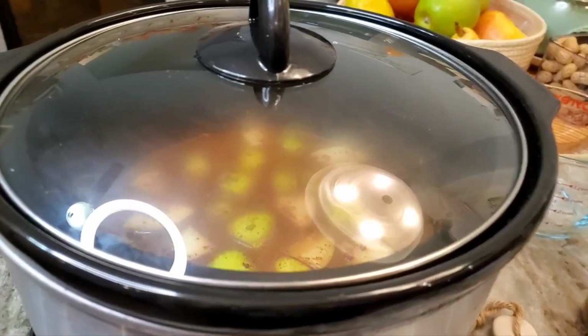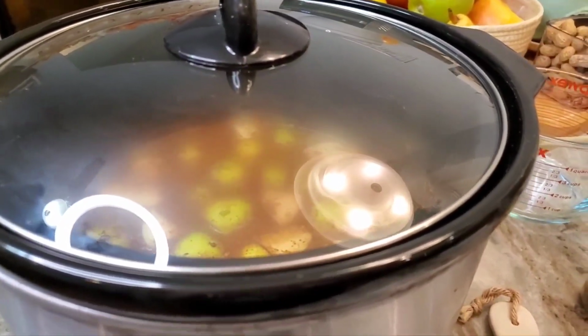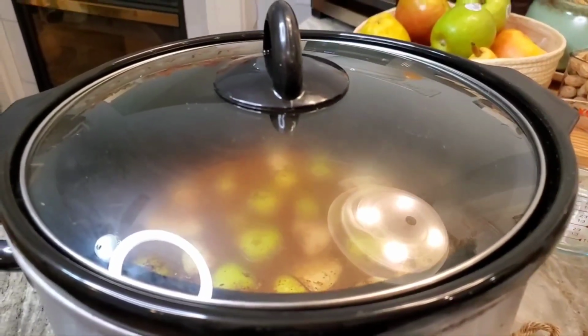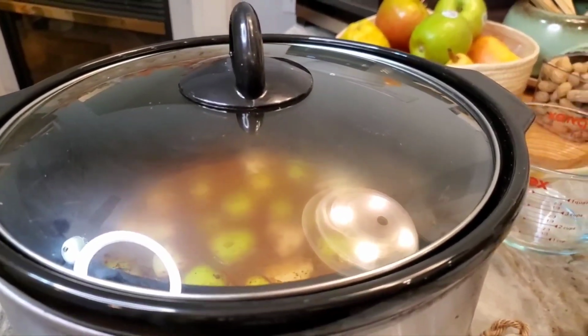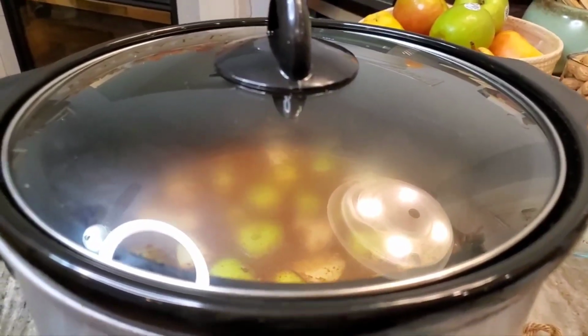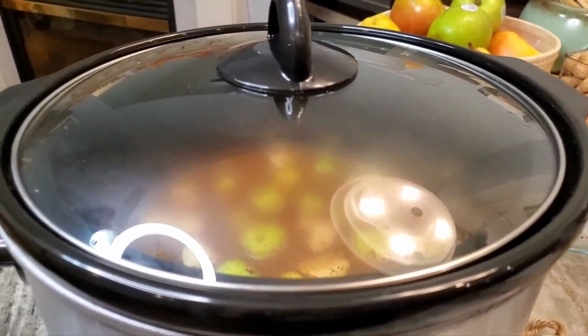I can do this because my husband's gone for the day. He won't be home until later this evening, probably 8 or 9. So it won't bother him. He's very scent reactive to anything that is strong. And this is a stronger scent. I'm hoping it smells like apple pie.